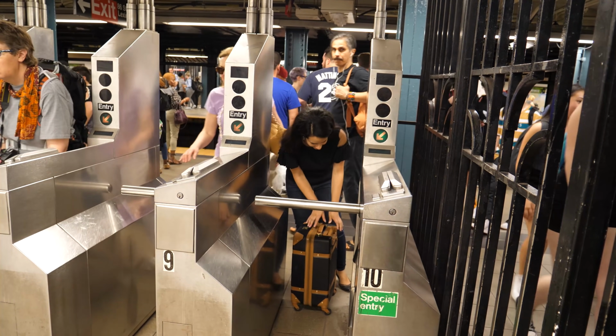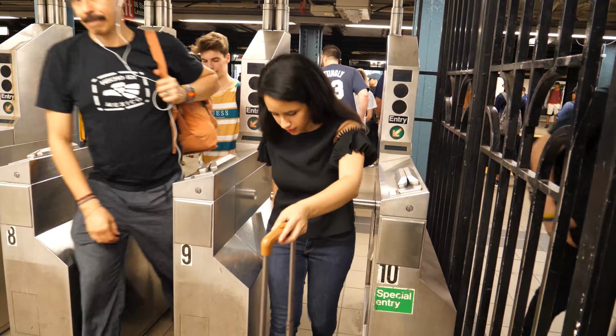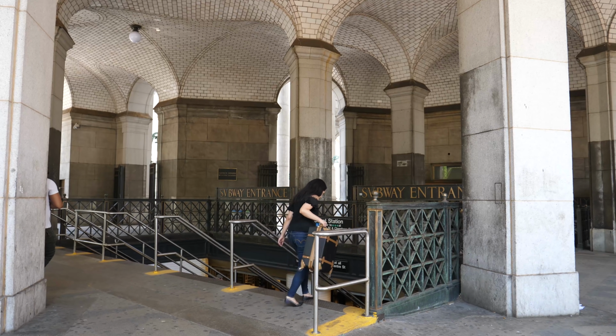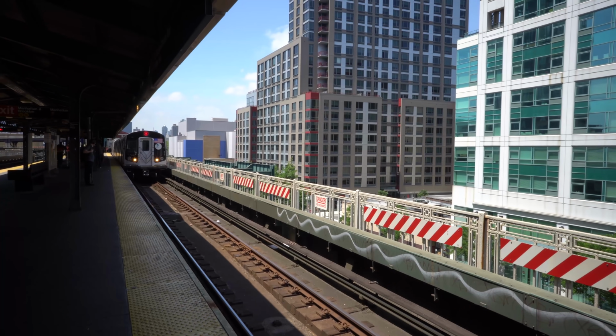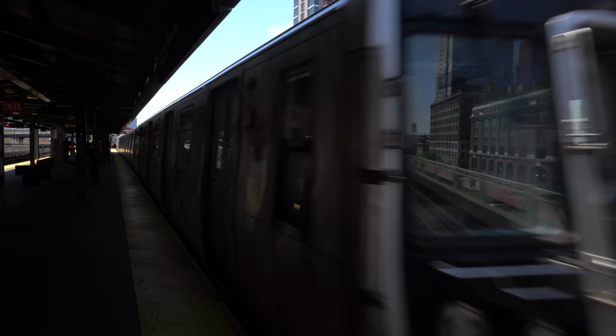I will also go over taking the subway with luggage, which can be tricky since many subway stations do not have elevators or escalators. You might have to carry luggage up or down stairs, and use my trick to get luggage properly through the turnstile. Okay, getting back on track. Here are the 25 things you need to know about the New York City subway.